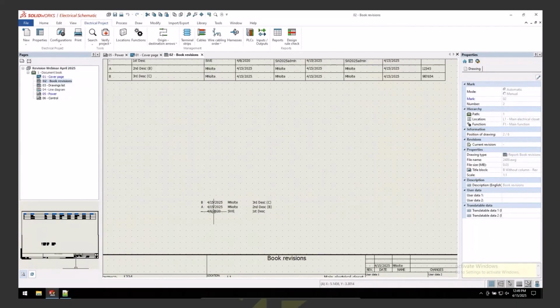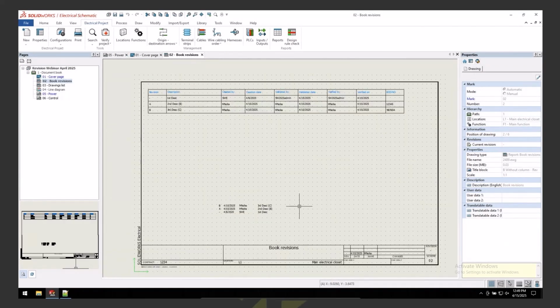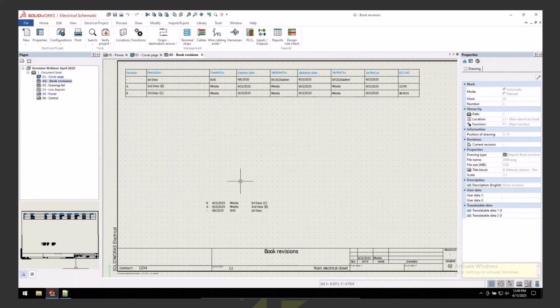Oh yeah, there's a weird artifact of me modifying that title block. It affected the title block that was being used for the reports as well. So, all right, that's editing a revision report.